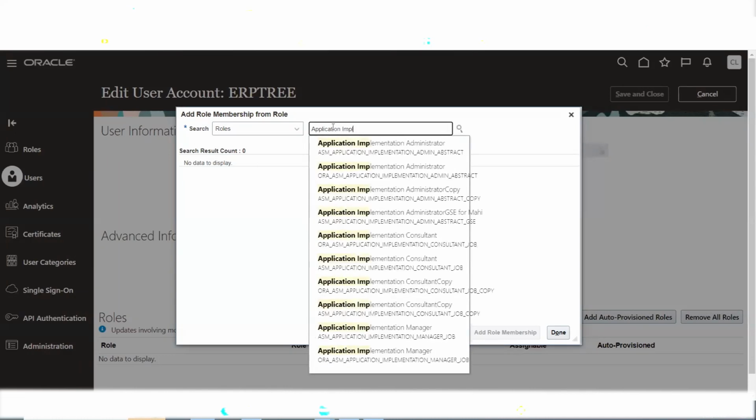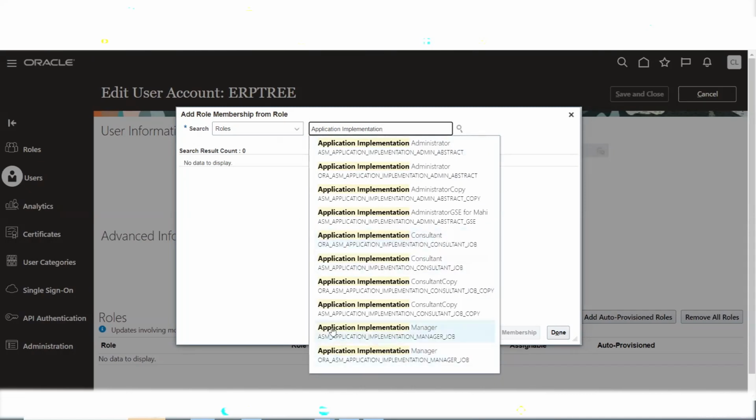Application implementation. No need to type the full name, application implementation consultant, just type application implementation. Now you can notice there are a few roles which are similar to the application implementation consultant role. Here you see application implementation administrator. Here are the application implementation consultant and application implementation manager. These are the three roles.